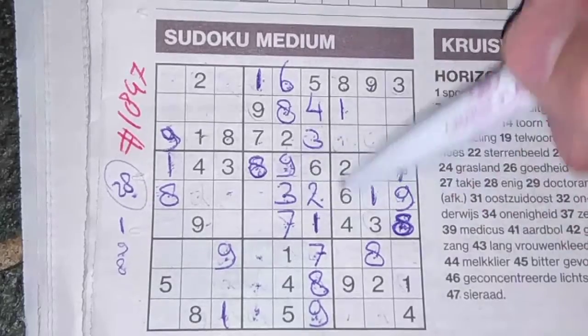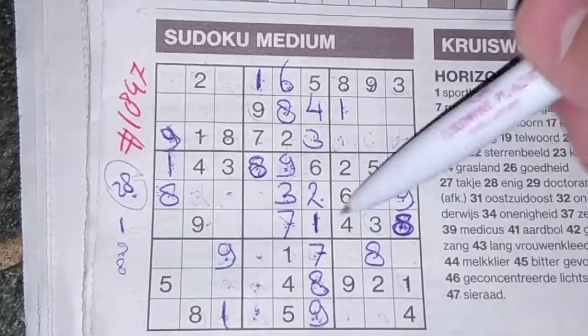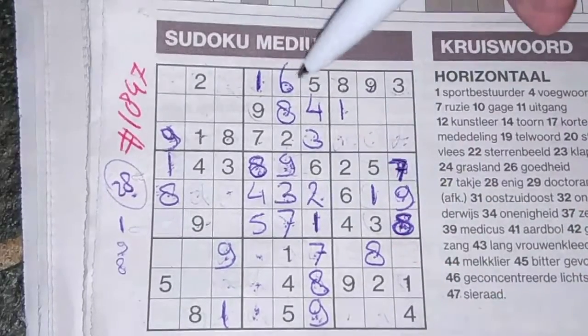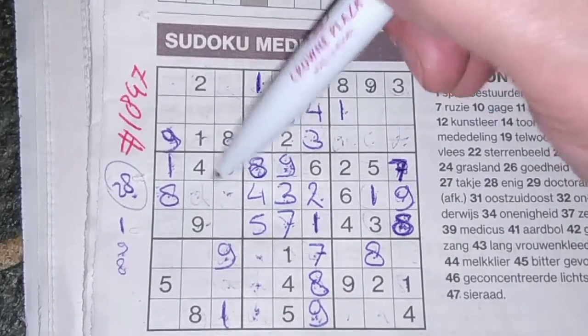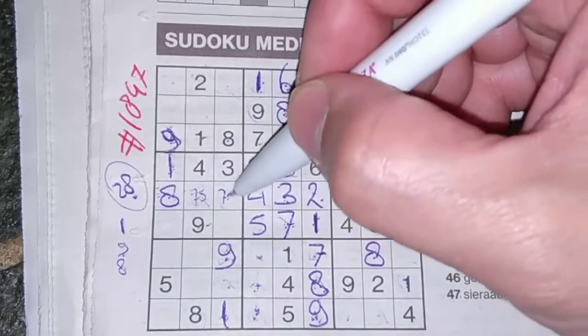2 numbers left in this big square for the numbers 4 and 5. We see here 4, no 4 there. 4 should be here, and the 5 goes there. How about those 2 missing numbers in the middle row for the numbers 5 and 7? I cannot fill this yet. Let me mark them for you.